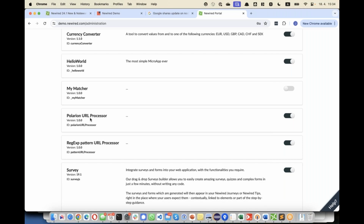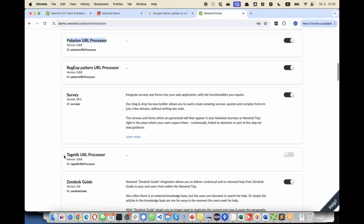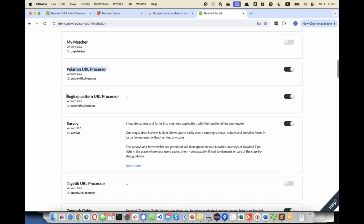For some applications, let's say the processor is just designed for one application, like the Polarion URL processor is there only for Siemens Polarion. A Tagetik URL processor is just, again, for one Tagetik application. And then there is a regex pattern URL processor, which is supposed to be documented in our knowledge base. It might be that we are a little bit late with this regex URL pattern processor documentation, and that's up to our support team to, let's see, educate you how to use it, and also to give you the specific setting for the target application.